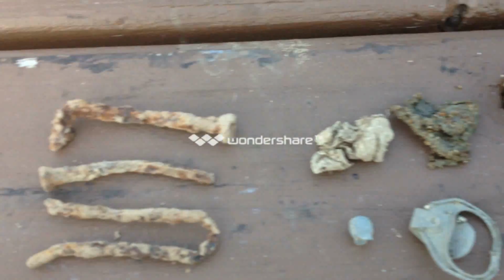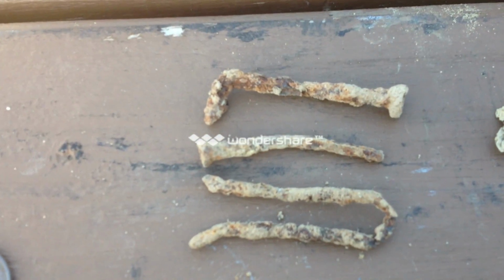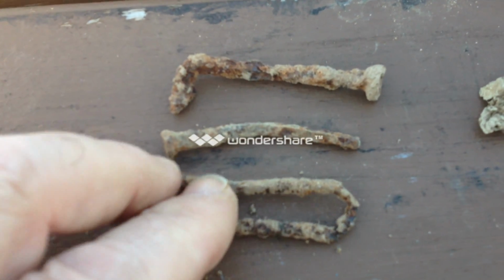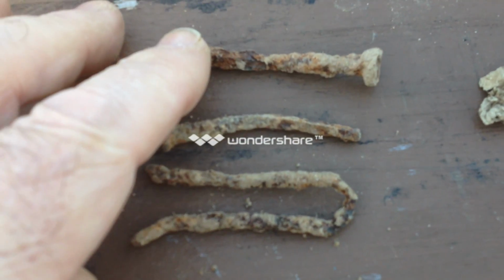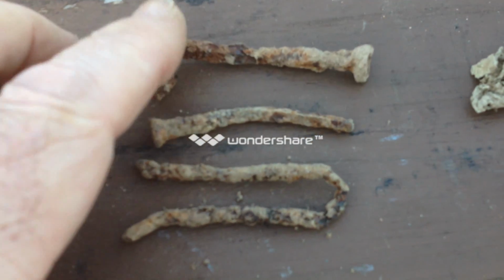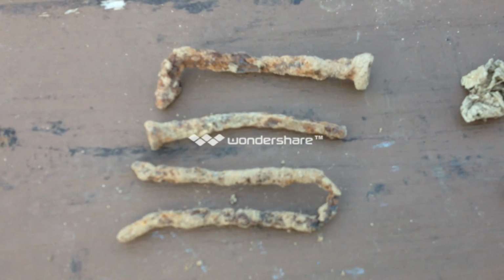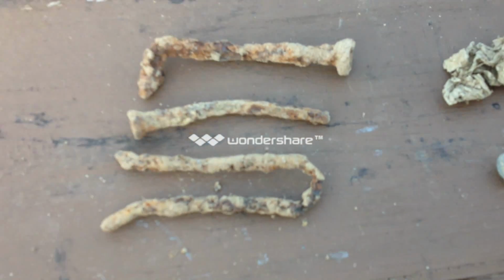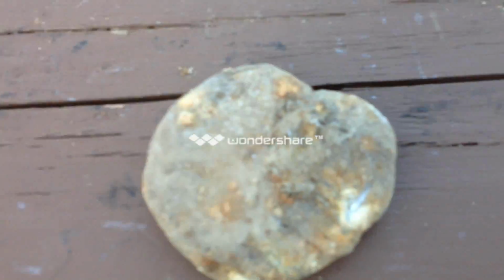Anyway, moving on. These nails, I believe, and a piece of fence here, this was from the field. And one of these nails was from the beach here, and I think the other one was from the field as well. This was from the beach. So you get those.